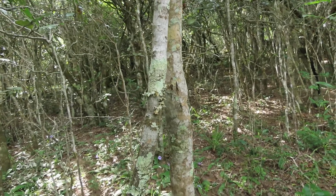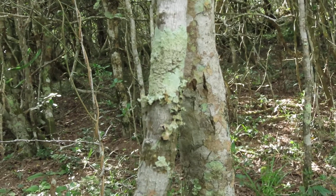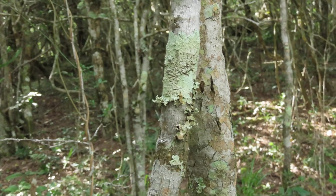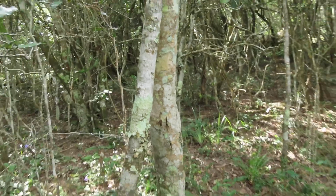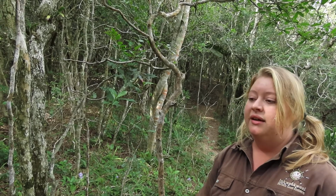Now lichen is a symbiotic relationship between a fungus and an algae. There's no harm done to the tree that the lichen is attached to. They also attach themselves to rocks. It's just a good environment for them. Generally lichen will grow on the south or southwest side of a tree or a rock, but in a very dense forest they can grow all the way around a tree or a rock. That sort of messes up your way to tell direction.